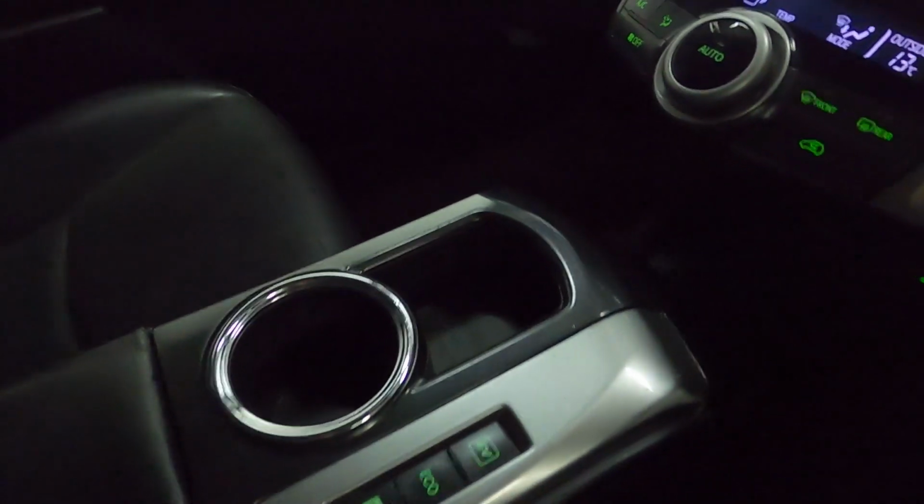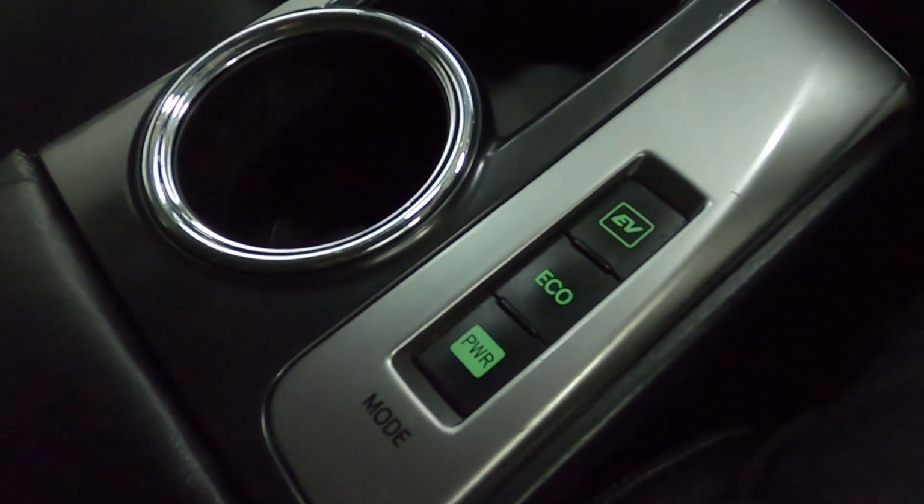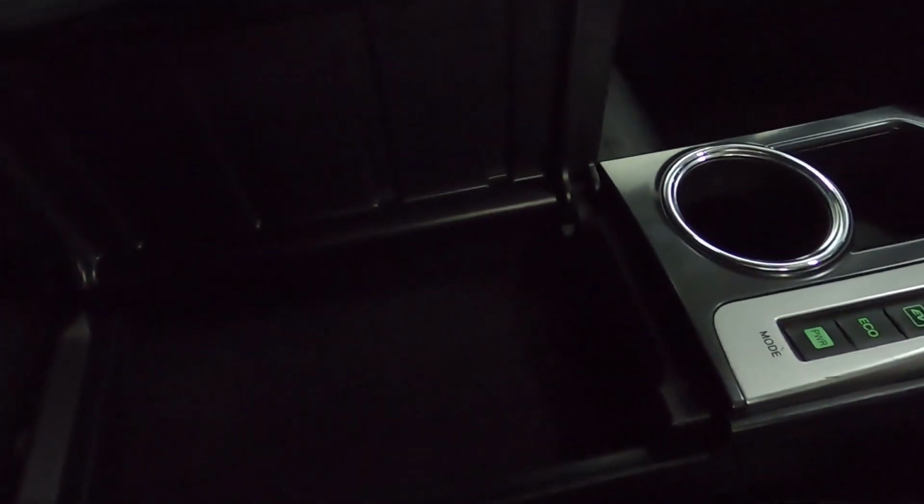And a nice tall centre console with the armrest built in with a cup holder. You've got the option to go full electric mode or switch back to eco. You've also got a little bit of storage under the armrest.